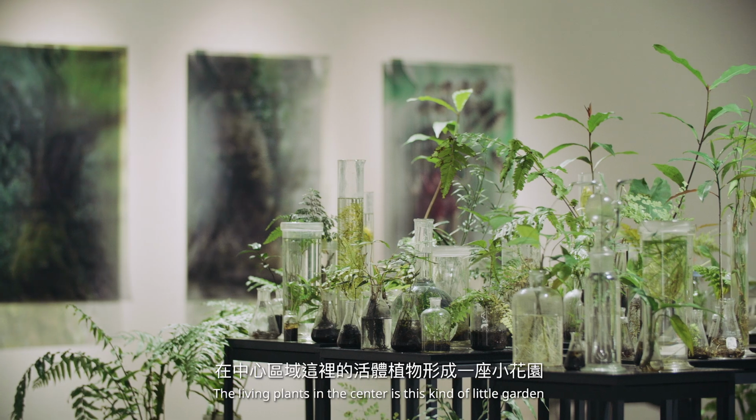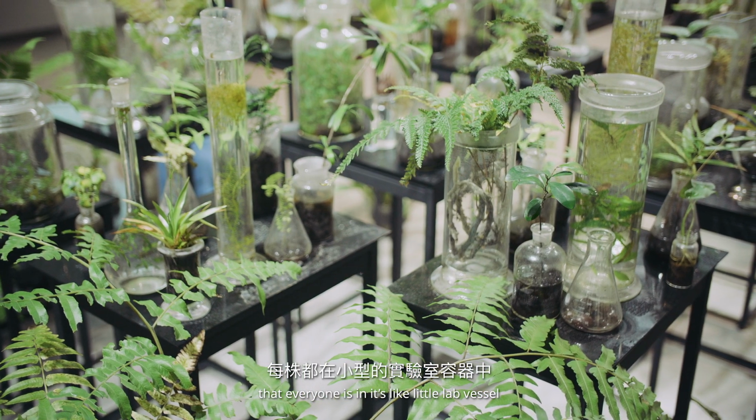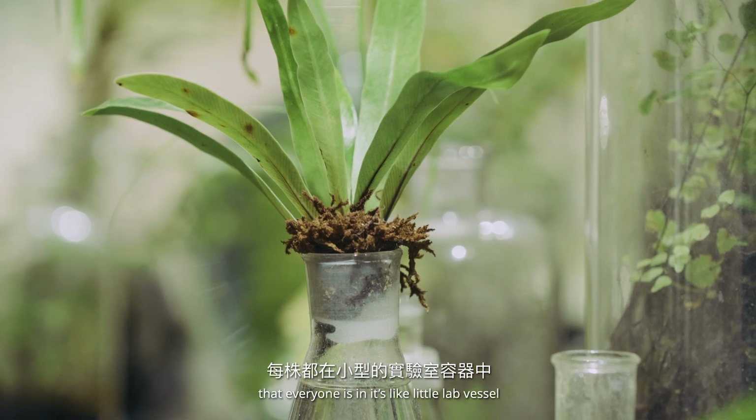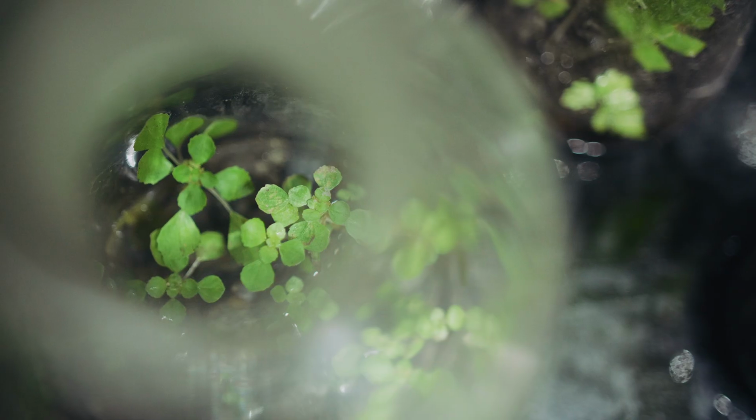The living plants in the centre is this kind of little garden that everyone is in, like little lab vessels, and you see all the parts of the plant and they're having to be cared for and looked after. They're like the little babies.